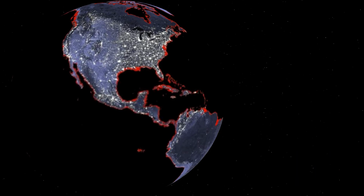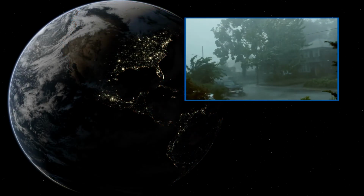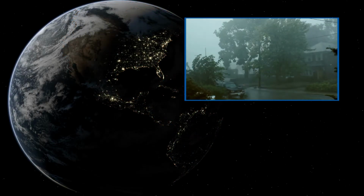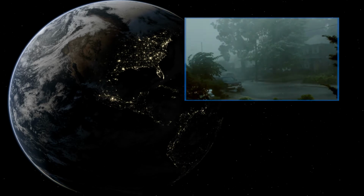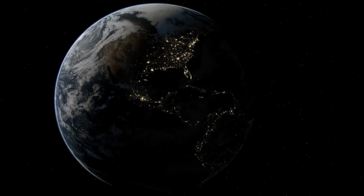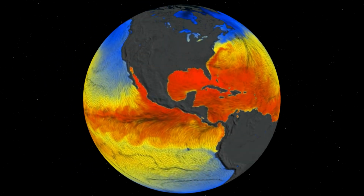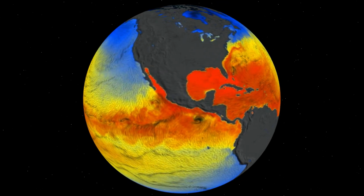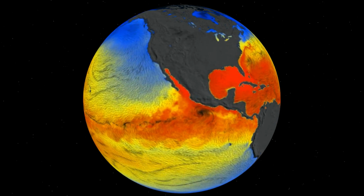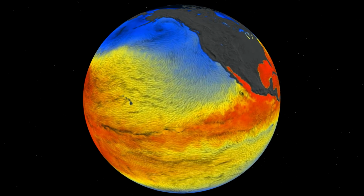A warmer ocean also means something very important for those of us who don't live near the coast. It makes extreme weather events like heat waves and storms more intense and more common. See how weather patterns are related to the colored ocean temperatures? Warmer ocean water is red and yellow, and colder ocean water is blue.